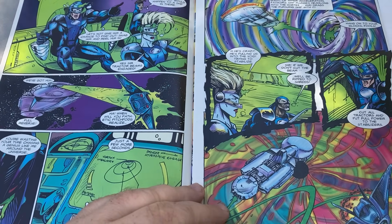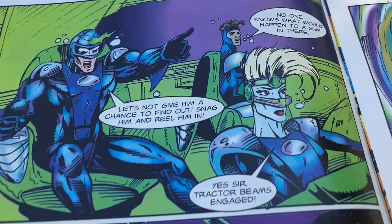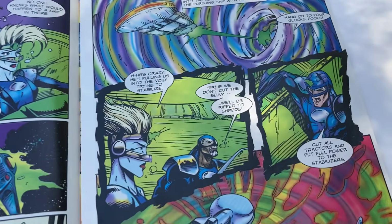So anyway, we get to see the crew. This is Captain Nauticus. This girl right here is Wave. This is Orc.